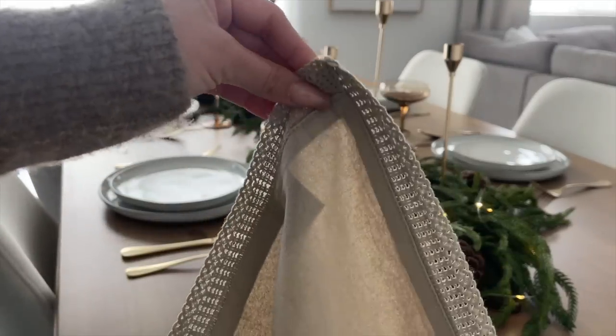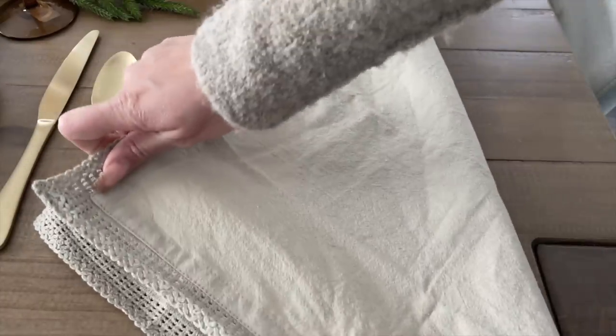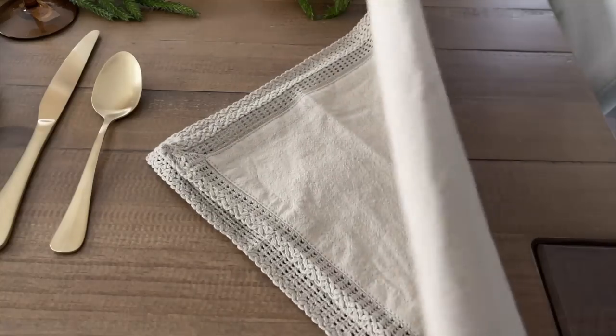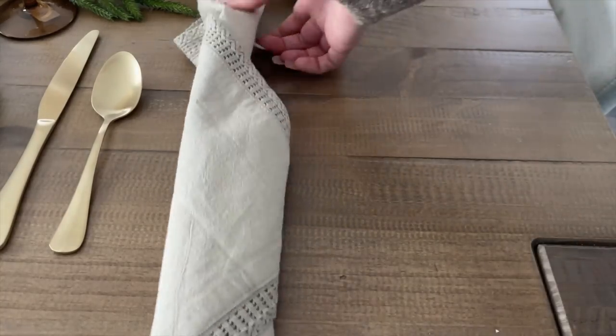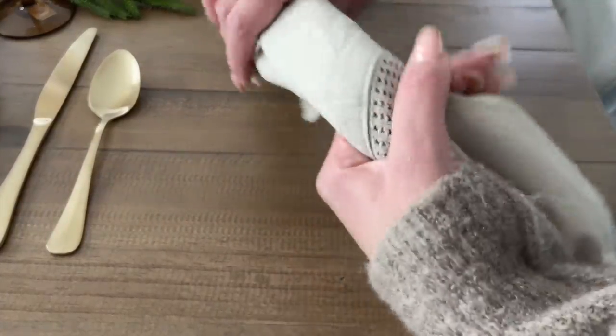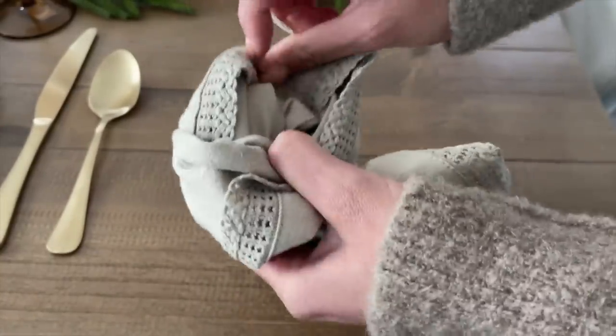And for my napkins, these are also from Target. I believe these are from the Studio McGee line and I'm going to be tying them in a knot. So what I did was I basically folded it in half, kind of like a triangle, and then I rolled it up and I just did your basic knot and I kind of loosened it a little bit just so that it looked a little bit more effortless. It looked really nice and I just love how pretty it looks.